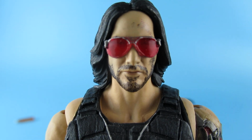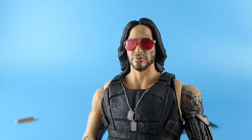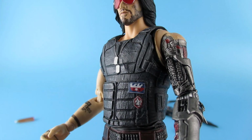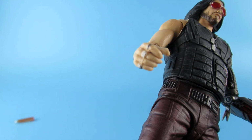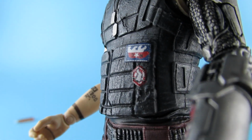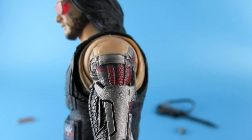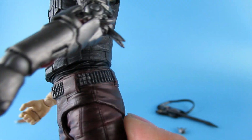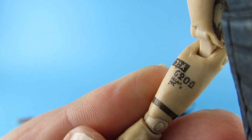So there's the face. It's quite a good likeness of the game character. It's not quite Keanu, but it does look like the character in the game. I think there should be bullet holes in the vest if it was the character from the game. I think that's part of his character. Tattoos on the hand there. All the rings. Can't really read those, but logos. There is his prosthetic arm with his guitar playing hand. The tattoo actually goes across his palm, which is interesting. A tattoo on the arm there.